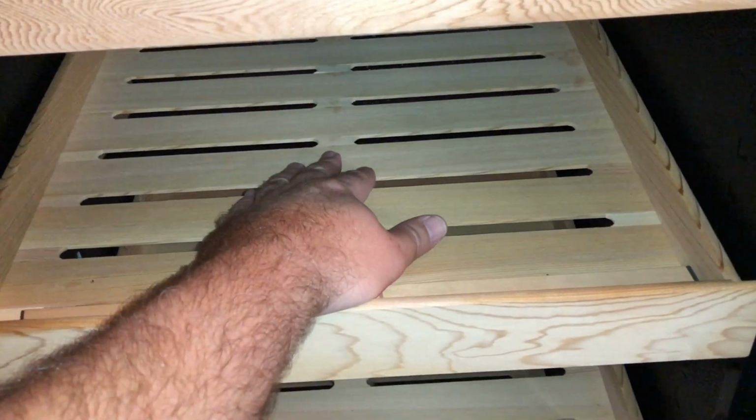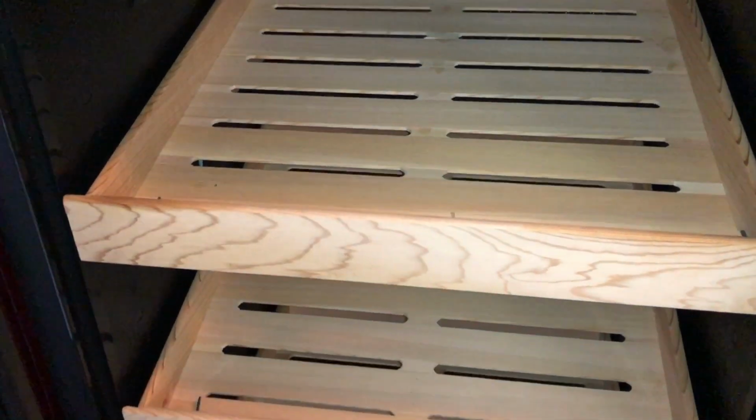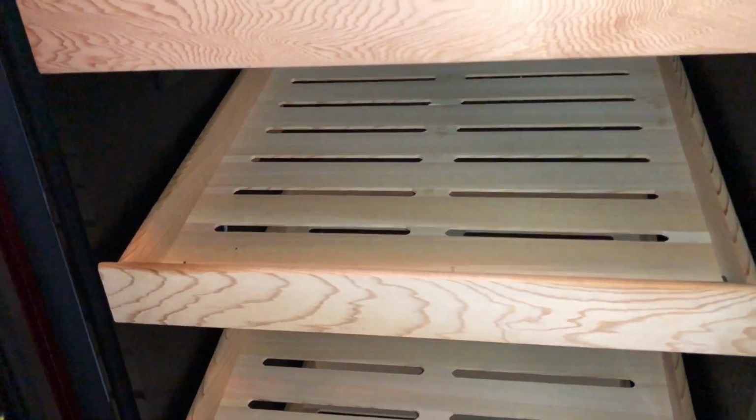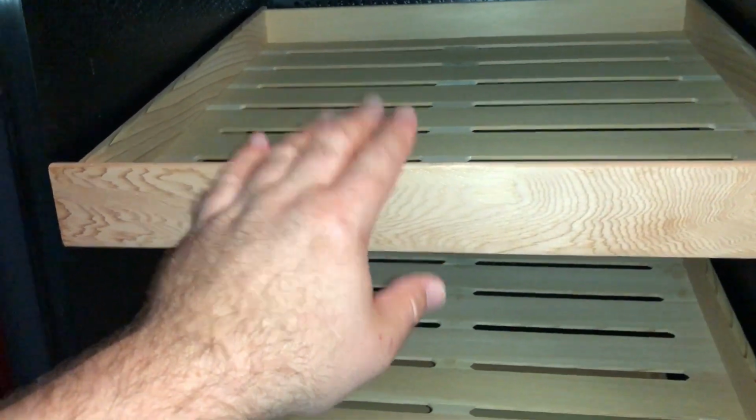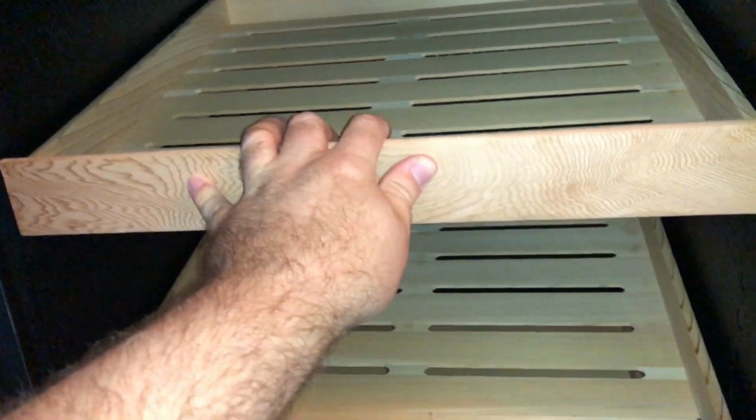If you put something heavy on here, it's here to stay until you actually pull it out. There's an actual notch. Absolutely love the mechanism. So I guess it's not an issue because I can pull these out and the lights are going to illuminate whatever's in there. So that's cool.